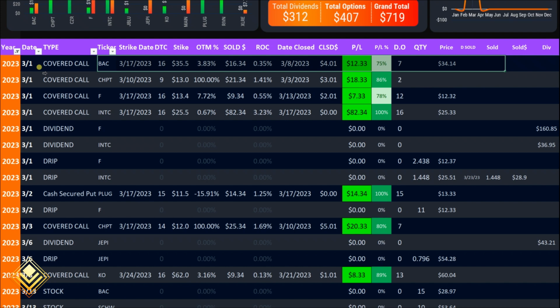Now, we begin here, guys, on Bank of America. We sold a covered call on the 1st with an expiration on the 17th, 16 days to close, strike price of $35, and received $16.34. We closed it on the 8th, 7 days after. We netted $12.33 profit, guys.